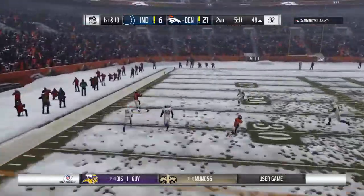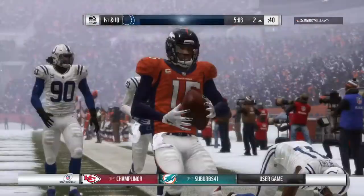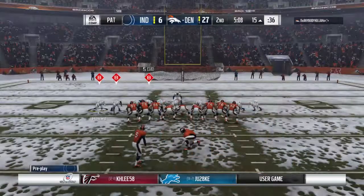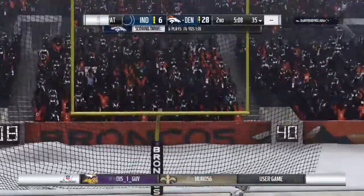Now it's Jackson. Throw left side, complete to Ross. And all the way home for a Broncos score. A big play there. 48 yards. And the Broncos will extend their lead.